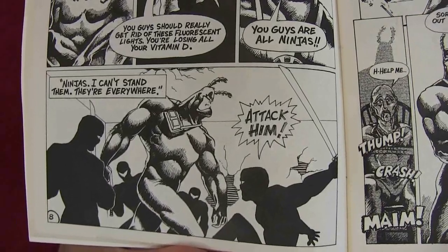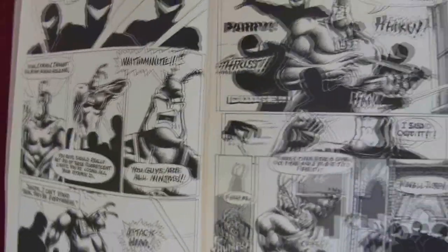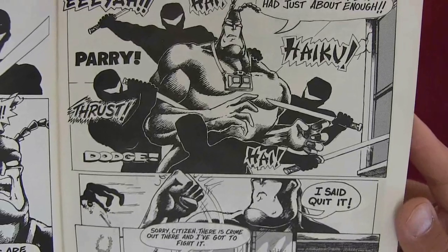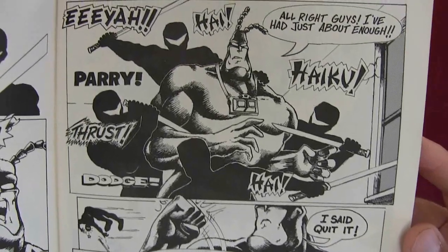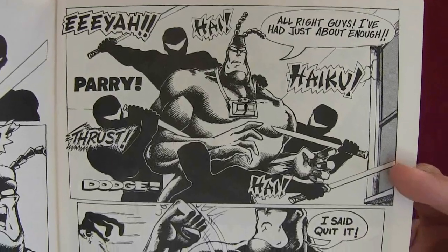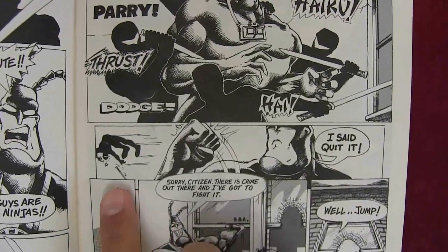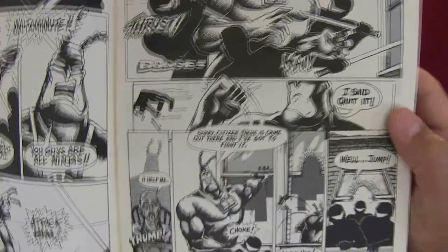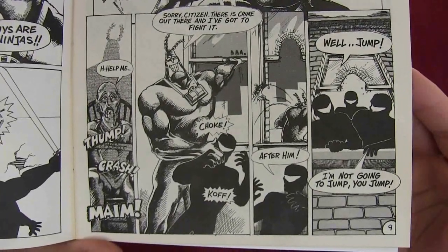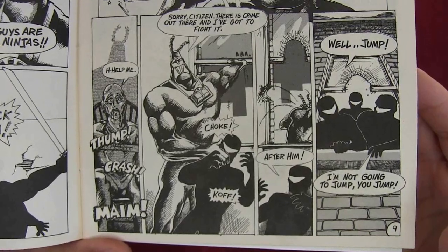Ninjas, I can't stand them. They're everywhere. Attack him. Yeah, parry, thrust, dodge. Haiku, haiku, hai. All right, guys, I've had just about enough. Texas. I said quit it, boop. He's super powerful, just sends the ninja flying. Just a slap, backhand. Help me, thump, crush, maim, beating up the ninjas. Sorry, citizen, there's crime out there, and I've got to fight it.